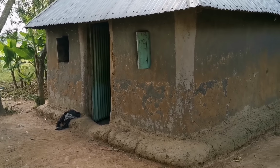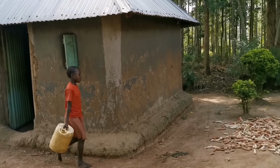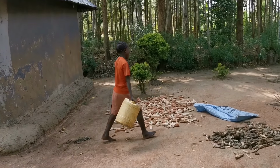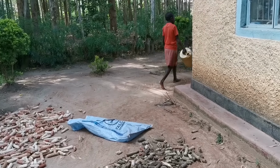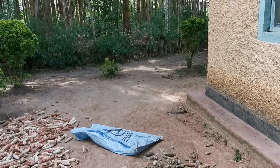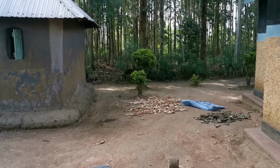What next after drying up the maize? Now it's time to fetch water. Most households in the village don't have water in the compound, so Mary goes out to fetch water every morning. And now that she's back, guys, let me show you.